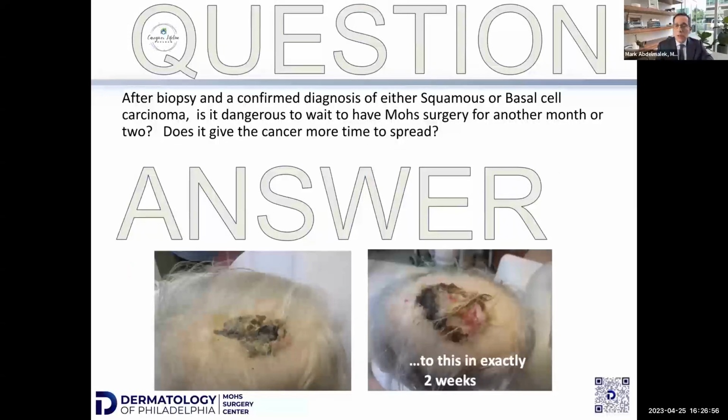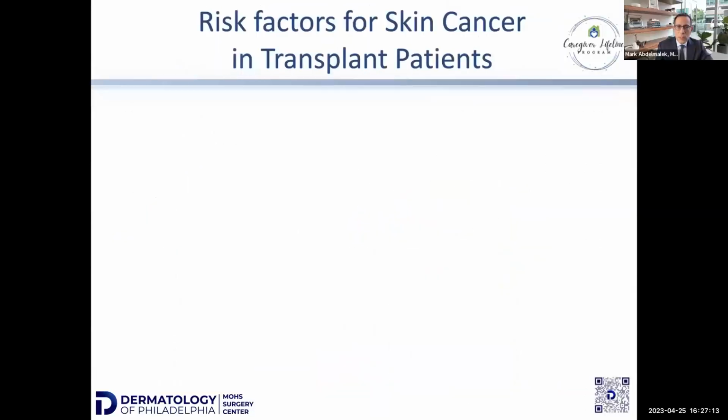Now, here's an example of a reason why you don't want to wait. This patient had a squamous cell carcinoma, and the picture on the left is what it looked like when we first saw the patient, and it almost doubled or perhaps more than doubled in size in just 2 weeks. This is why you don't wait. So what are the risk factors for transplant patients getting skin cancer?